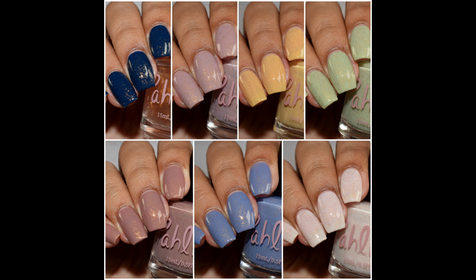This is the Cozy Cafe release. This is a set of soft shades inspired by some of their favorite fall drinks in their new gold dust finish. So this is a lovely fall palette. They are slightly bright, but just enough to where I think it really matches this current transitional season.